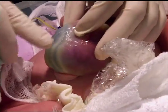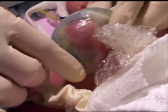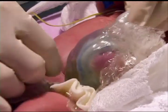I usually don't get to see that much. You see the three of them? The arteries and the veins. I don't see any liver in there. So what we need to do then is we go in and open this up a little bit and squeeze everything in here back into the abdomen.